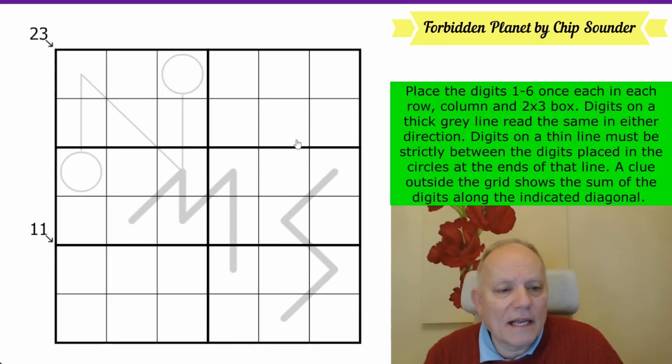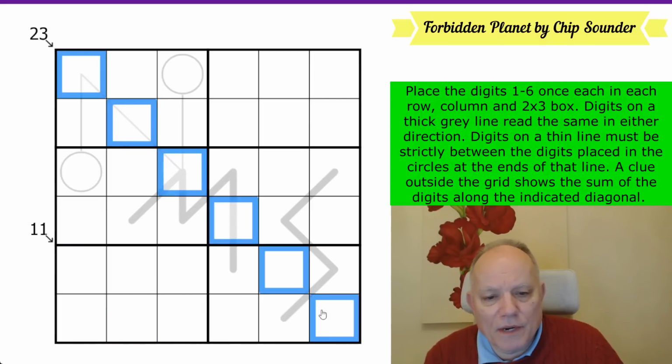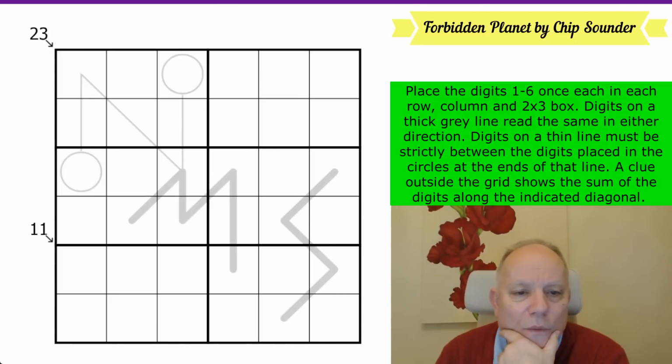And then there are little killer clues. These numbers outside the grid show the sum of the diagonals that they're on. That one adds up to 11. This one adds up to 23. Those are the rules. There aren't any others. Give it a try. I'm going to crack on with it now. Let's get cracking. See how we do.